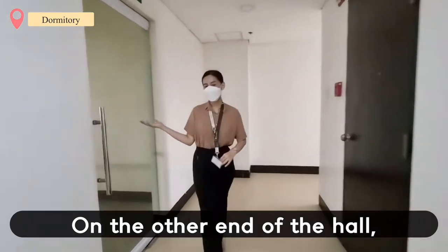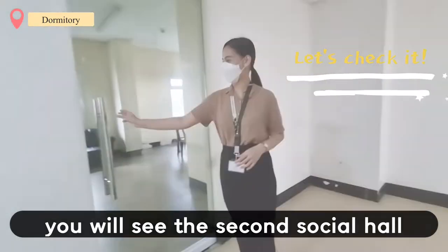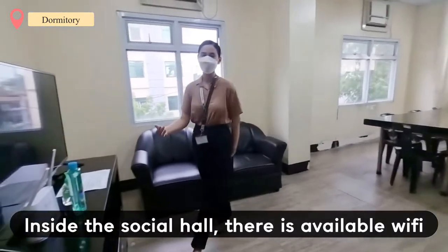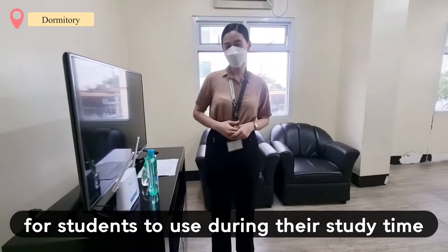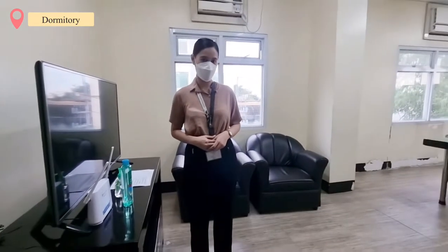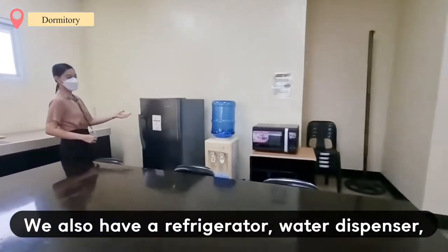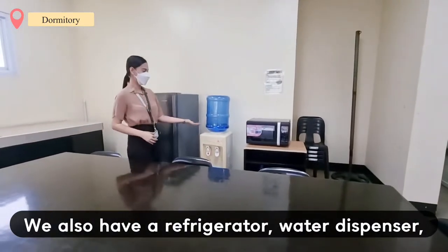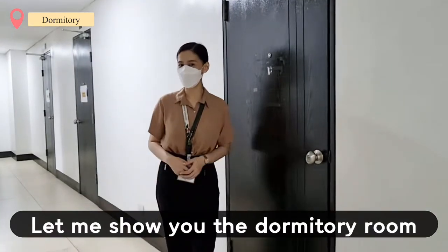On the other end of the hall, you will see the second social hall. Let's check. Inside the social hall, there is available Wi-Fi for students to use during their study time. It also has a refrigerator, water dispenser, and microwave. Let me show you the dormitory room.